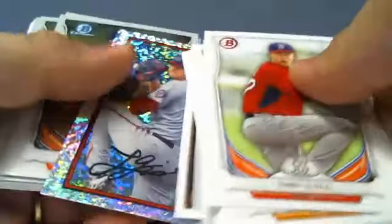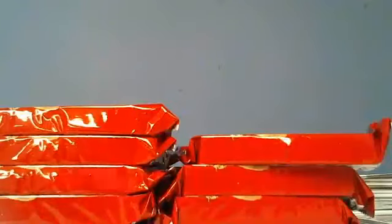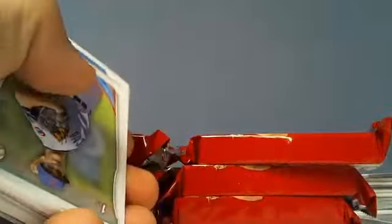Cody Medeiros. Giolito for the Nationals. And Nick Birdie, Phil Irvin. What happened to Phil Irvin? He kind of fell off. Did he have a bad year or something? No, not yet. Somebody type no. Not yet.